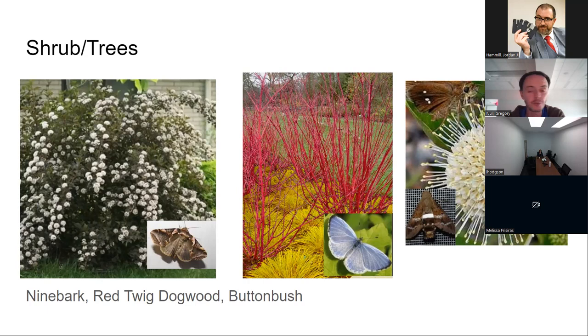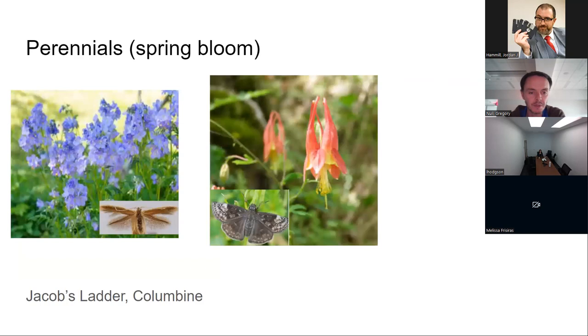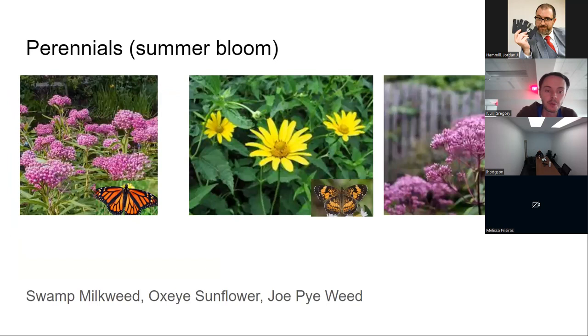It smells like oranges. In the spring, we have Jacob's ladder, which is a low grower, and the columbine that comes in. So again, this is very useful for the early pollinators as they get going. They need the nectar, they need pollen, they need things along those lines. They can come to these plants to get that. Once these are done, we get into swamp milkweed.